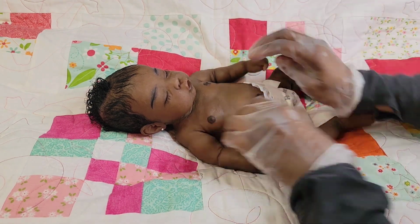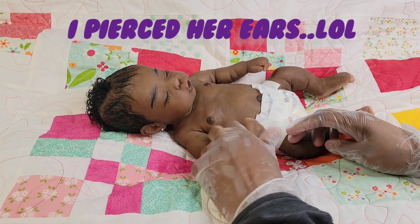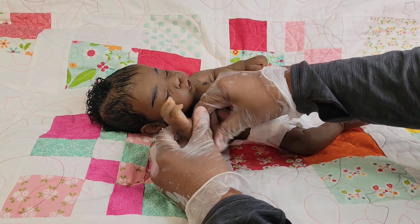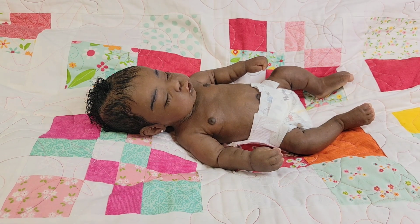But anyways, I named her Aadhya. I pierced her earrings, just so you guys know. And then I'm going to get her dressed. Let me show you when I'm going to get her dressed in. I just want you guys to be able to see her details. So that's why I always show you the hair and stuff first.